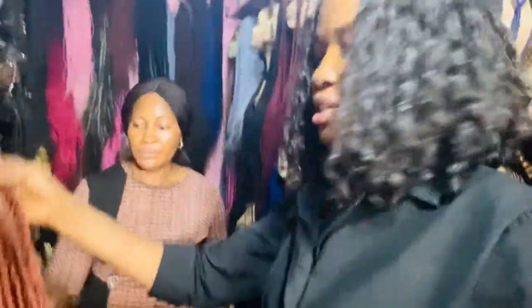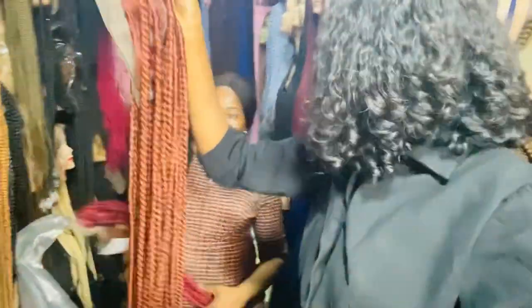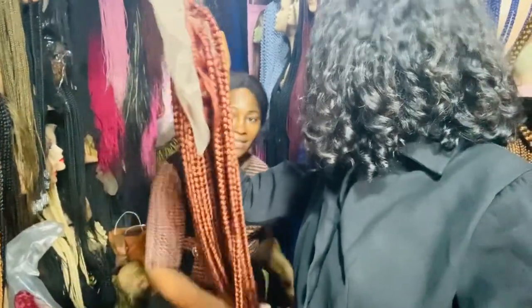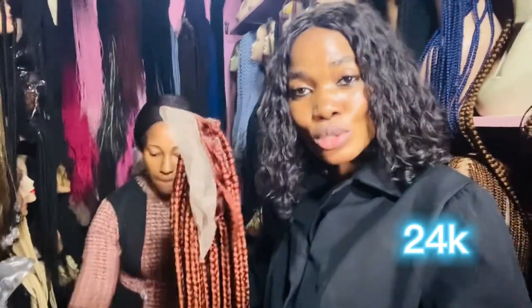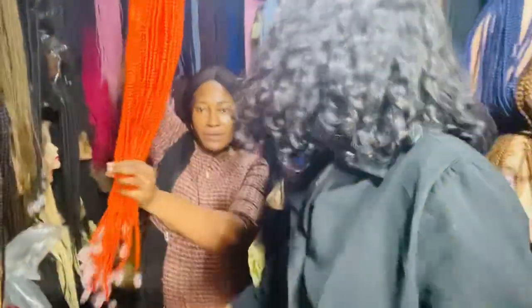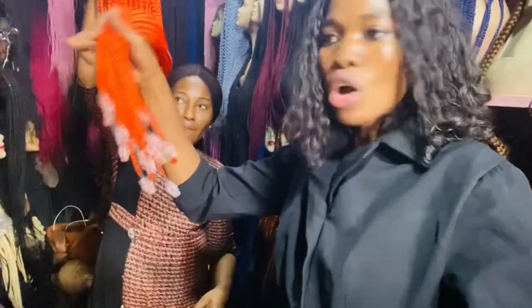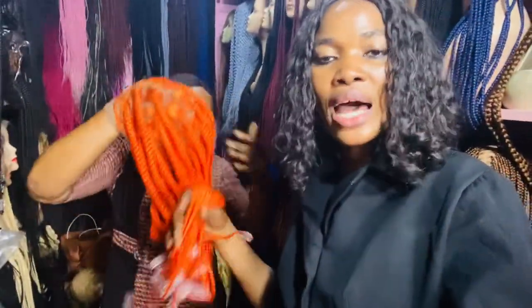Now, madam, how much do you sell this hair? This is 24,000. 24,000 for how many inches? 32 to 14 inches is 24,000. Guys, do you not see that that is a very fantastic price? The one that comes with beads, or if you want it, it's the same price. So you can always get it at the same price. Just call their number. You're going to see their number on the screen very soon.